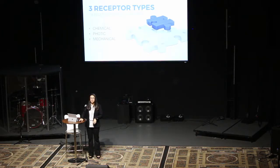So for our receptors, you can see we have our three white puzzle pieces: chemical, photic, and mechanical. But then that fourth blue puzzle piece is kind of like, what's going on there, right? The most important thing to take away from this is, while we have all these receptors, what's really going to make the biggest difference in the neuro rehab of your children is knowing when to use them, how to use them, and how to combine them. So that's where it really comes into play.